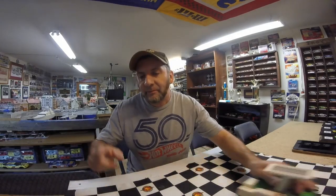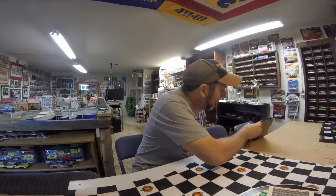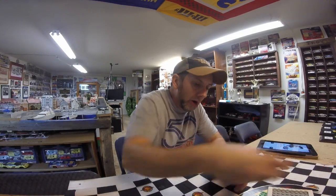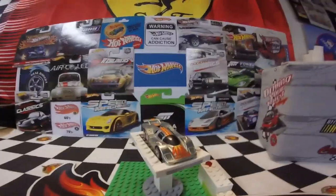And this week is Zamac, but it's not the Zamacs that you're thinking of. These are not Walmart Zamacs. These are Zamac cars that appeared within the regular line of Hot Wheels. And we're going to start with the car that I believe was the first ever car to come out in Zamac in the main line. And that is the Solar CX-4, from the Ultra Hots collection.